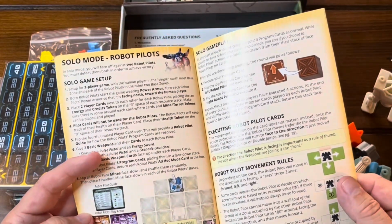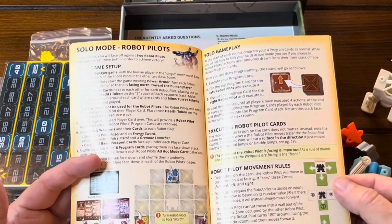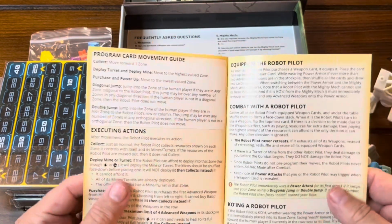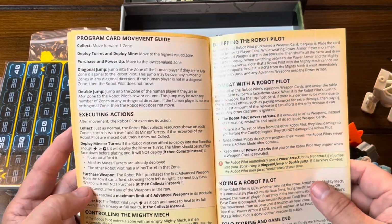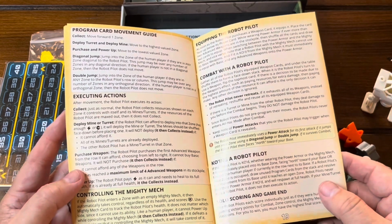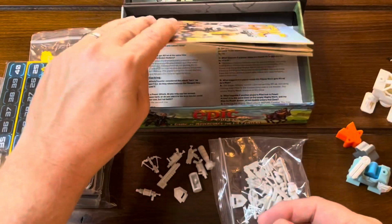So solo mode is pages 16 to 19, it looks like. Here's your solo game setup, solo gameplay, solo pilot movement rules. So I guess you'll be playing against one AI mech, possibly. Program card, movement guide, executing actions, equipping the robot pilot, combat with robot pilot, KOing the robot pilot, solo scoring, and game end. So there are your rules.